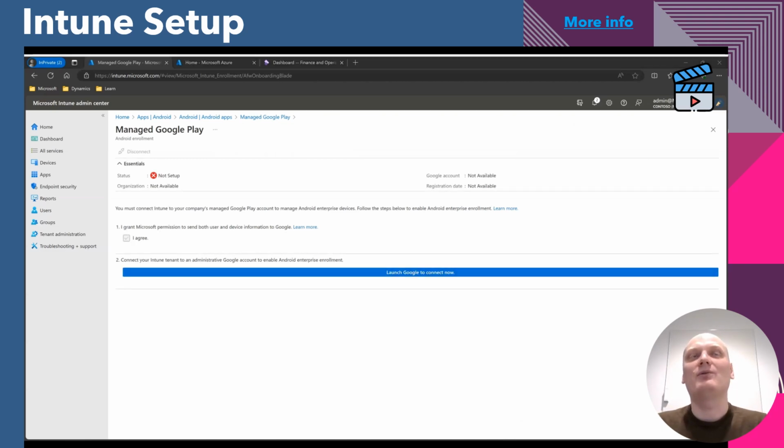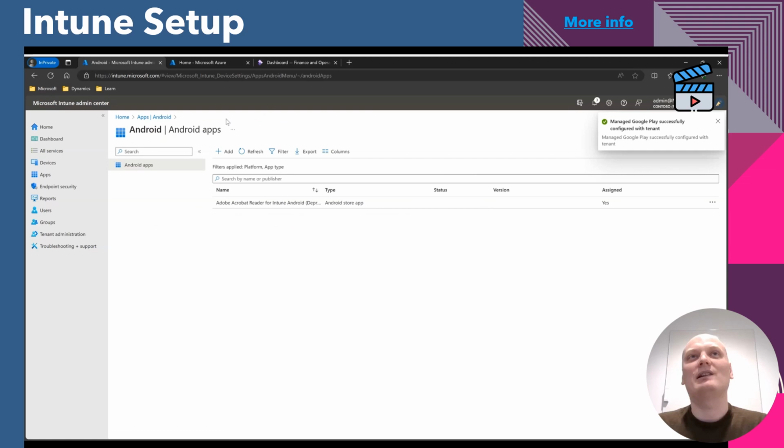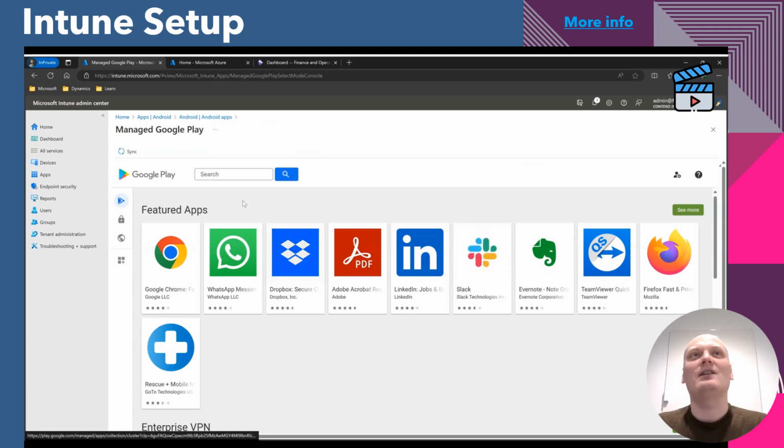with Google Play. For this purpose, in another browser window, I enter my Google Play account. It's simple like that. After this, I need to repeat this exercise again, and here we go.